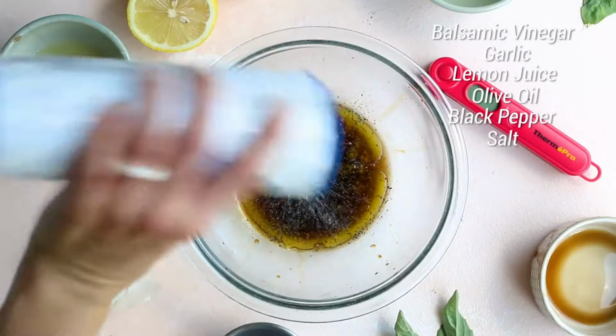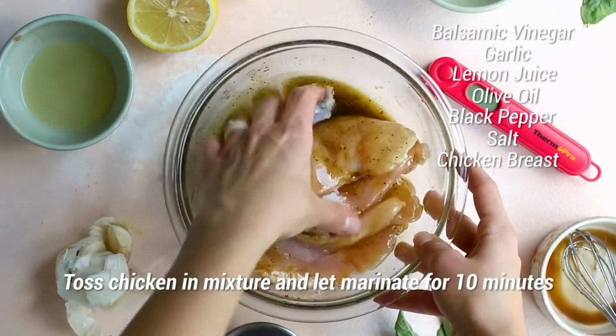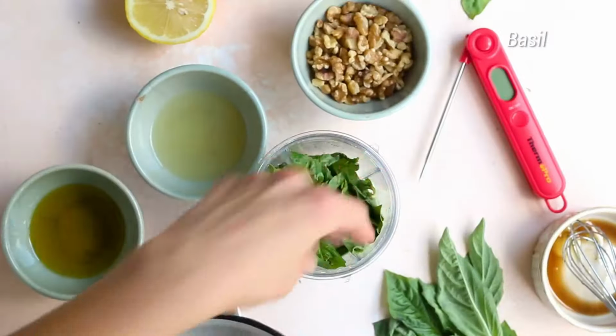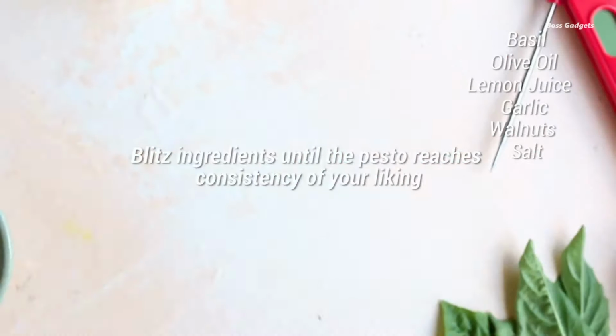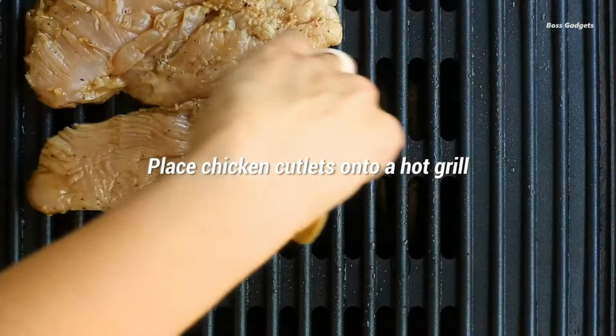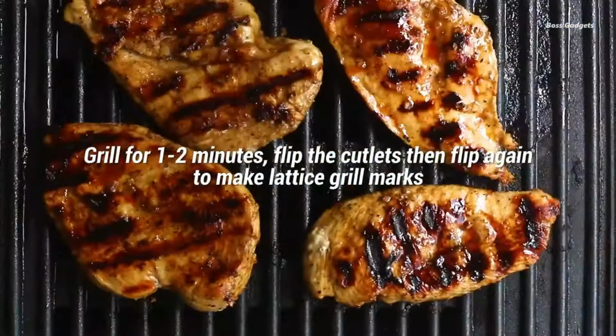The foldable probe design allows for easy storage. Simply fold it away and lock it into the base for portability. Plus, the magnetic back and hanging hook make it a breeze to keep this thermometer close at hand, whether you're grilling, baking, or monitoring the temperature of your favorite dishes.